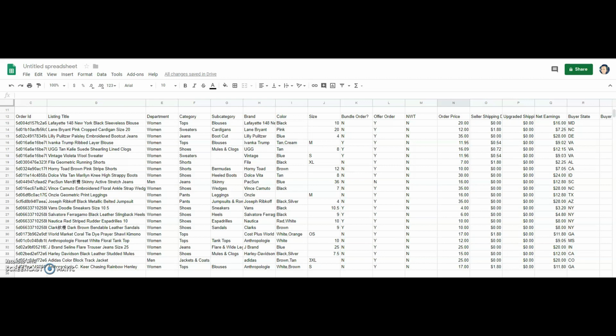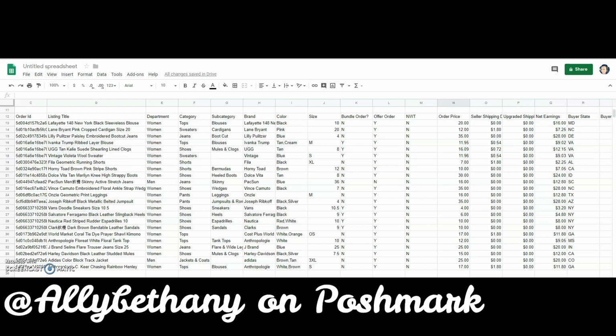Okay, so I had a total of 30 sales last week, and I did okay. It's still kind of slow, and that's fine, but as long as I'm making something, I'm able to pay my bills. That's really all that matters to me. So I sold multiple items in my main closet, and I sold a total of 6 items in my alternate closet.